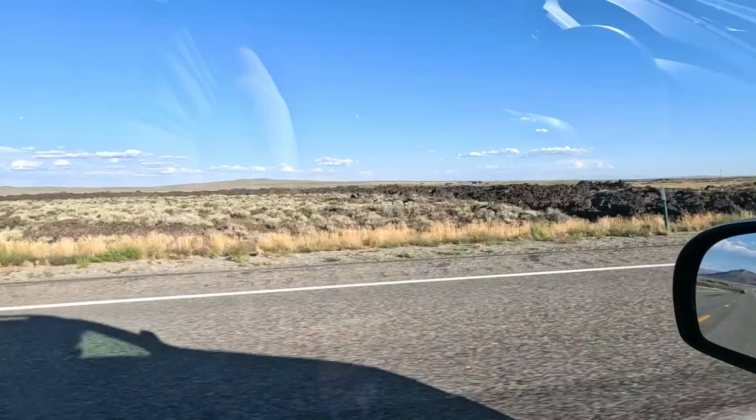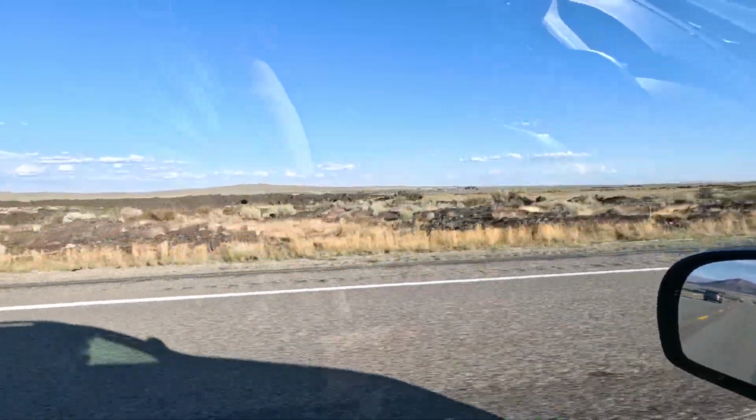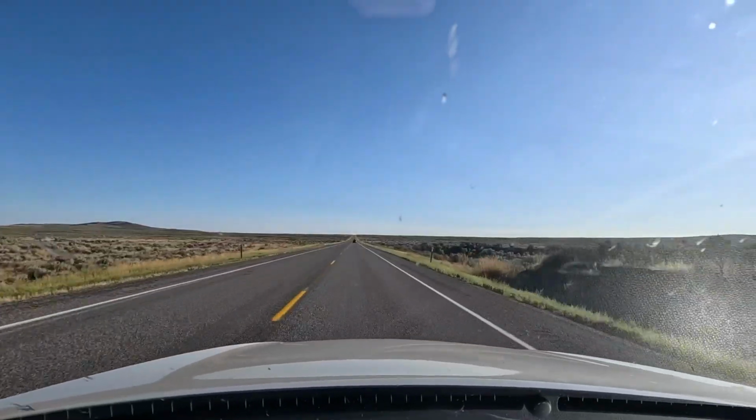So we decided to skip Craters of the Moon National Monument. Unfortunately, we just don't have time to do it on this trip. We're pretty close to that area, and we just hit a big field of lava rock, which is crazy after just coming out of such alpine mountains in Idaho.